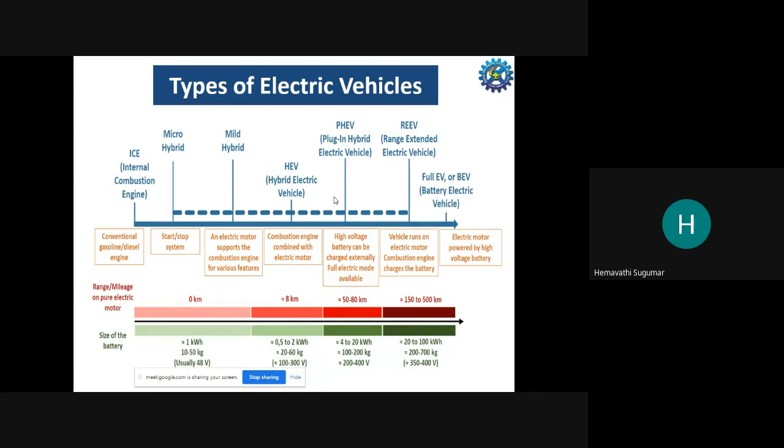electric power. Okay, so next, finally, we are coming to the full battery operated electric vehicle. It's completely run by the electric motor and powered by the battery pack. The best examples are the Tesla and Nissan Leaf. So here you can see that the classification is based on the range provided by the electric motor and the size of the battery. If the range is increased, the size of the battery pack also will be increased.